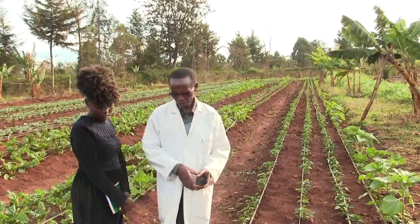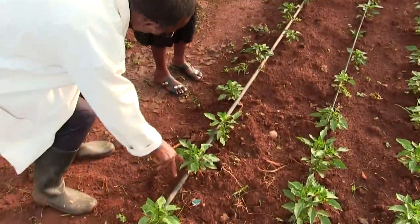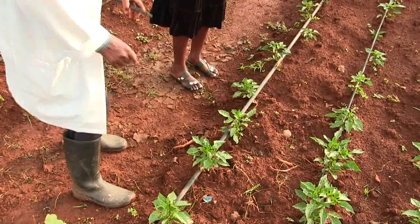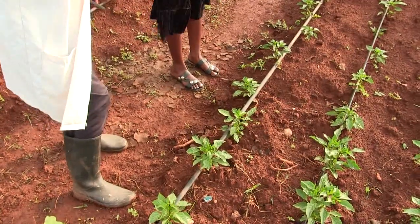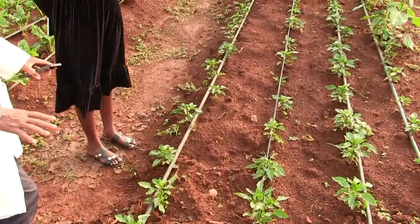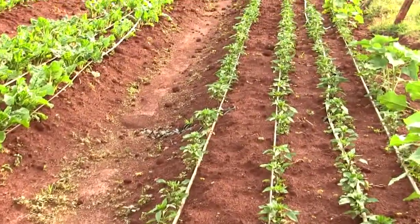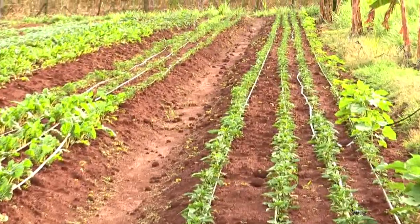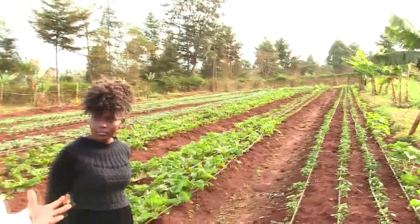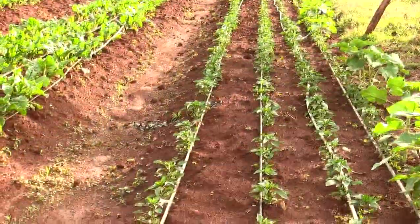Drip line irrigation means this is a line and this is a hole. You space the plants according to where the hole is. Then you plant there. So water ikikuja ina drip specifically to the roots of the plant. So you don't lose water. You utilize water economically, and this is the best system. But it is also, of course, expensive. But if you use this one, you will recover that cost.